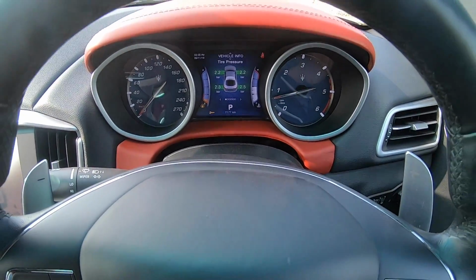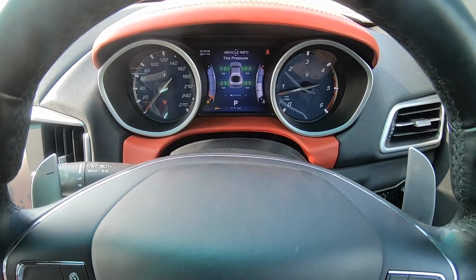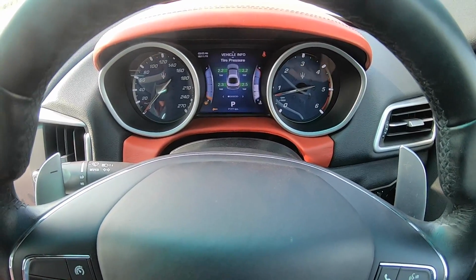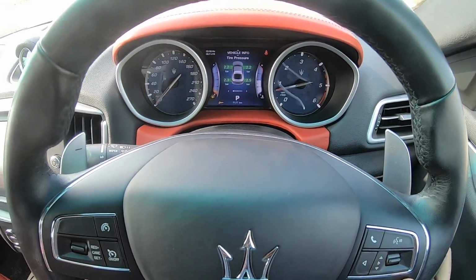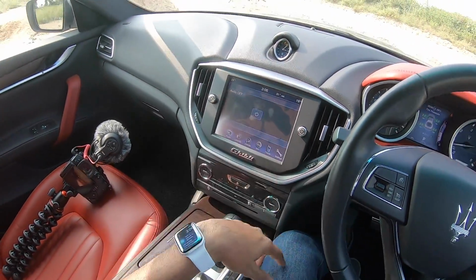We get an analog tachometer on the right and an analog speedometer, which is marked all the way to a very optimistic 270 kilometers per hour on the left. And in the center, we obviously have the multi-information display, which, as I told you, is super duper expansive, has a lot of information to give. Meanwhile, the screen always keeps asking you, should you accept? And you have to accept.